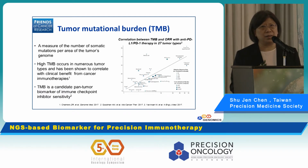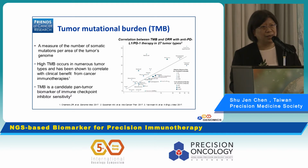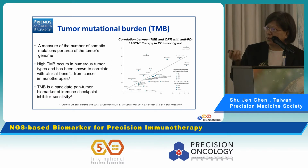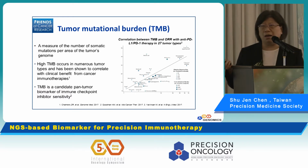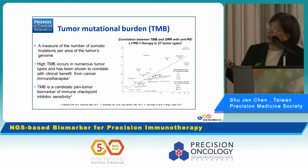The main reason is that for whole exome sequencing, you do need to have a high quality tumor sample plus matched normal, and that tumor sample has to have sufficient tumor content. So it's not possible, and it's also much more expensive in the clinical setting. So everyone is thinking maybe there's a possibility that instead of whole exome sequencing, we can use panel sequencing to also derive tumor mutation burden.